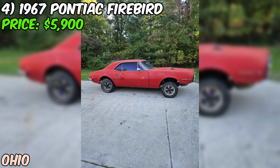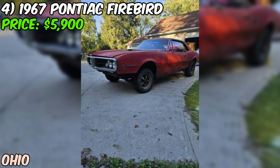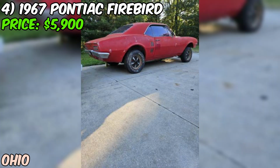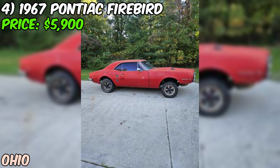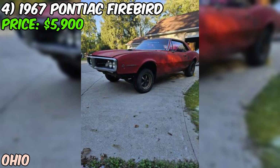First off, let's talk about what this Firebird is missing. The seller notes that there's no motor or transmission included in the sale, which is a pretty significant omission. The interior is also only partially complete, so you'll need to source some replacement parts there as well. But here's where things get interesting. According to the seller, this Firebird is a documented 4-speed car, and it's one of only around 1,400 built with that particular configuration. That means it's a pretty rare bird, pun intended, and could be a really valuable piece of Pontiac history once it's restored.